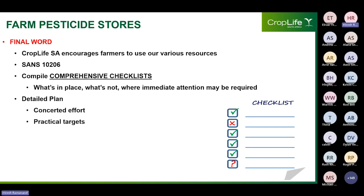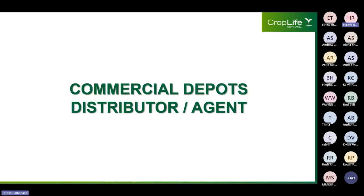Okay, right on. Let's move on to commercial storage facilities at the business level. We will now start with depots at the distributor and agent level. Now, as all of you would know, when it comes to commercial pesticide depots, the requirements become more demanding compared to that of a pesticide store at the farm level. More regulations and legislations have to be accounted for. One such, and probably the most important, is the National Environmental Management Act, Act number 107 of 1998, better known as NEMA, and the regulations pertaining to the environmental impact assessments.